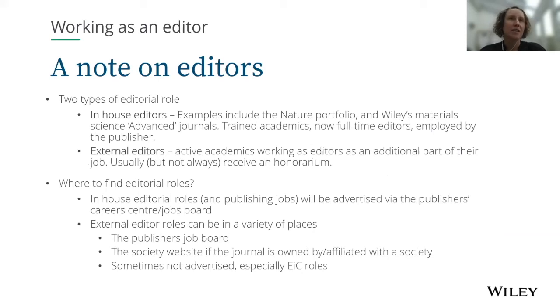So a note on editors, because I have quite a lot of conversations with people about working as an editor, and I think this is just not clear at all when you're coming at it from the outside. So there's two different types, really, of editorial role. There's the in-house editors, the ones that are employed by the publisher. So examples include the Nature portfolio. That's probably the most famous example of in-house editorial. The team that I used to work in Wiley, it's a whole suite of journals that have the word advanced at the start of it, advanced materials, and then lots of siblings. They're all in-house too. So they'll be trained academics, they'll have PhDs, some of them have postdocs. Now they're full-time editors employed by the publisher.